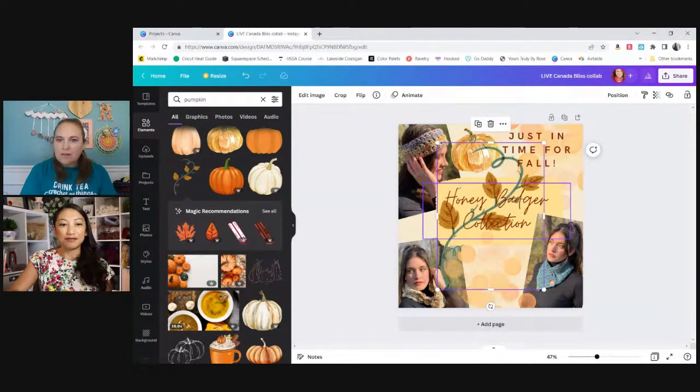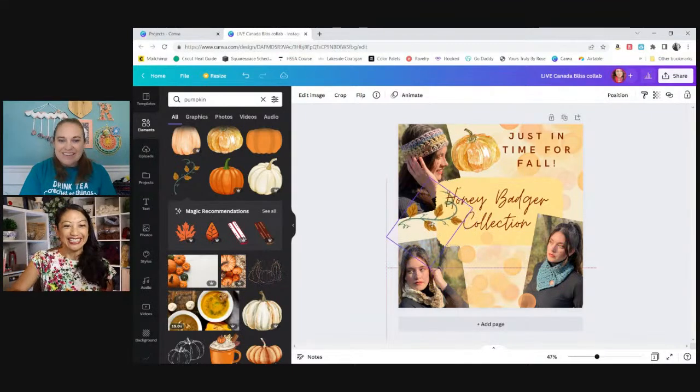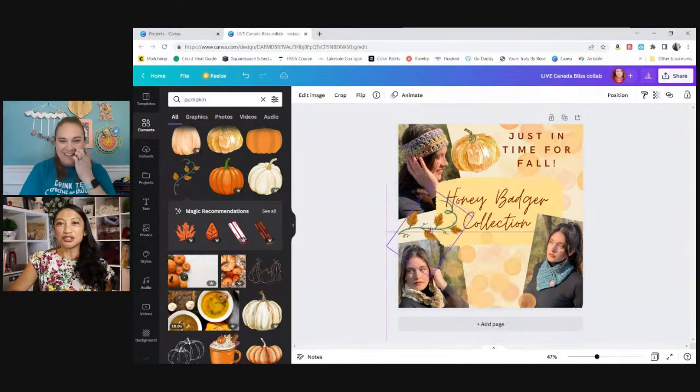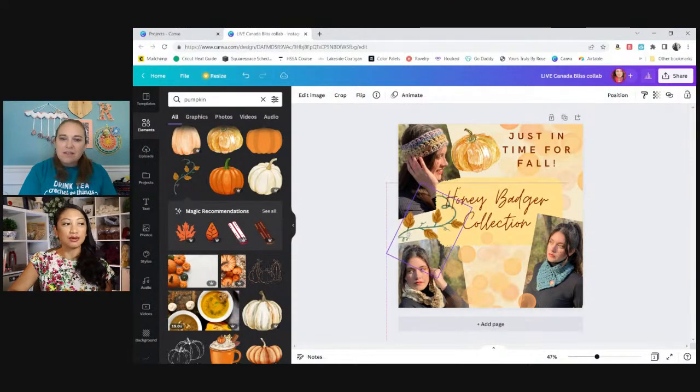If you follow along, you can be creating graphics for your Instagram posts and your Facebook posts all day long today if you want. No judgment. She's adding, we've put in the images, we've modified the fonts and the text, and now she's putting in little graphics too.